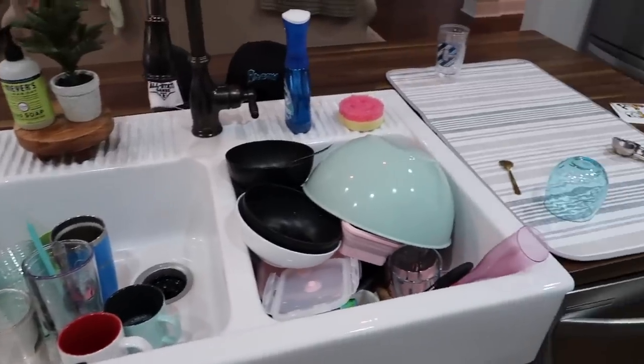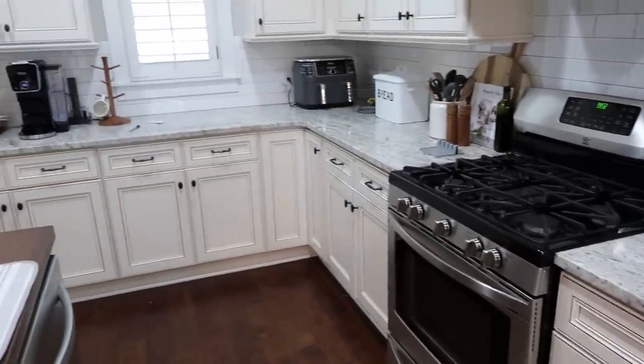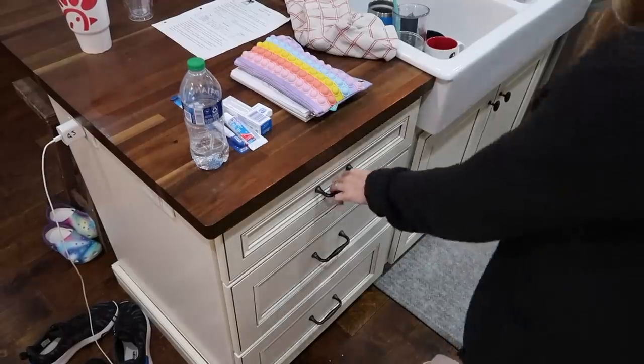All right, so as I'm cleaning today, I'm gonna be listening to the book, It Starts With Us by Colleen Hoover. I've already read It Ends With Us and I love it so much. I'm about halfway through now when I'm editing this.